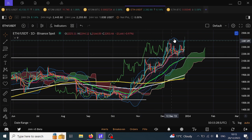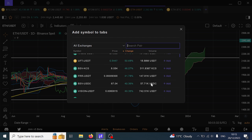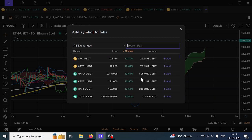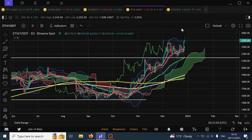And so far, for the most part, it would appear that that is certainly the case. BSV having a right old time as well. So we just flick through everything, and we can see that for the vast majority of altcoins today, we are significantly in the green. There's going to be some in the red, but we're significantly in the green. I mean, imagine you've woken up richer today than you were yesterday.